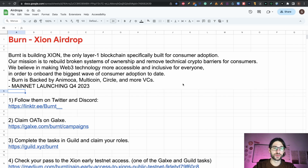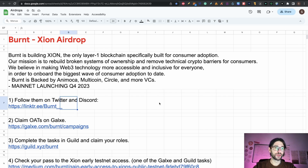A couple of things to mention here guys is that Burnt is backed by Animoca, Multicoin, Circle and more VCs. I couldn't find exactly how much funding they have, but it seems to be a well-funded project, and they already confirmed the mainnet launch on Q4 of this year. So you can see that from this date on June until the end of the year, we are going to have the public testnet, and then we are going to have the launch of this blockchain, which means that if we are participating on an airdrop, we know that by the end of the year with this launch, we probably are going to have that token.